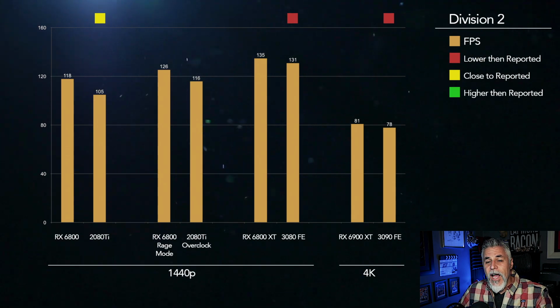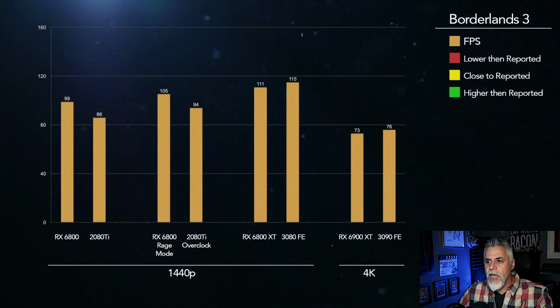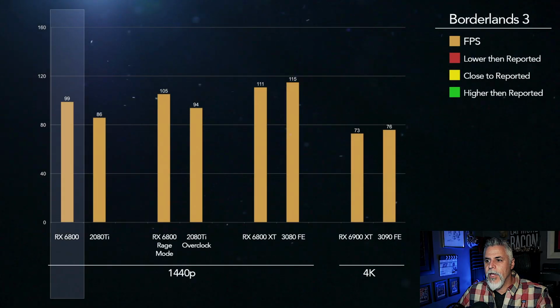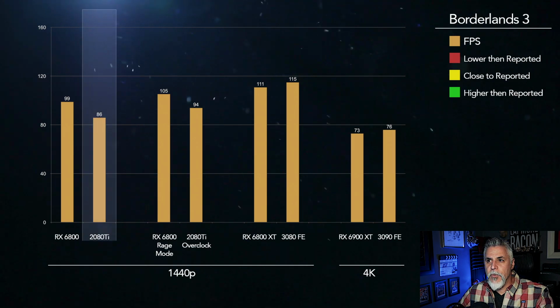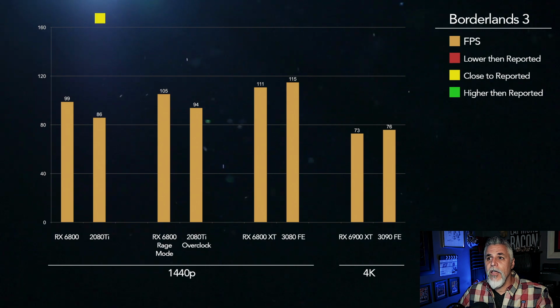So while I did see a higher boost on my overclock versus their Rage Mode, the 6800 actually still wins out in that by 10 frames per second. All right, let's move on to Borderlands 3. First off, AMD 6800 came in at 99 frames per second. Now, my 2080 Ti came in at 86 frames per second, which is roughly right in line for what AMD posted for a 2080 Ti.